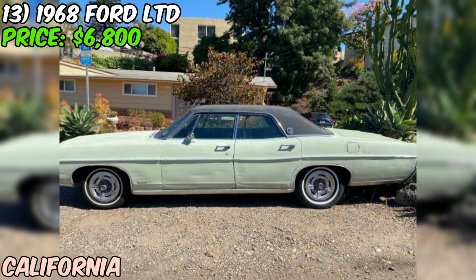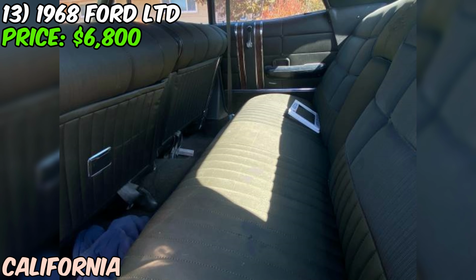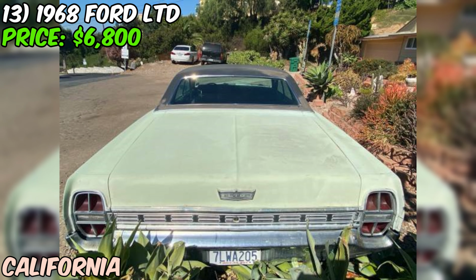One thing that's really intriguing about this LTD is the odometer reading. The seller lists it at just 16,000 miles, which is incredibly low for a car that's over 50 years old. Of course, it's possible that the odometer has rolled over, or that the car has been sitting for so long that it hasn't accumulated many miles. But if that reading is accurate, it could mean that this LTD is a real time capsule. The seller doesn't provide a ton of details about the interior or the overall condition of the body, so that's something you'll want to investigate further if you're seriously interested.